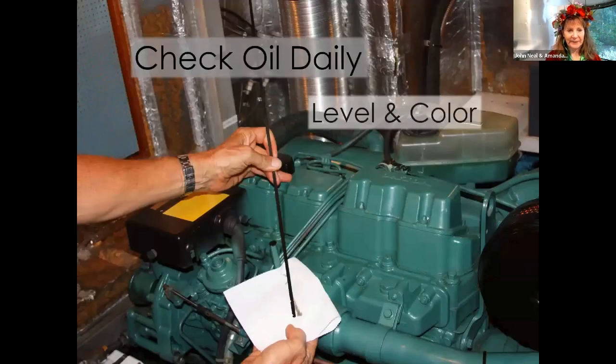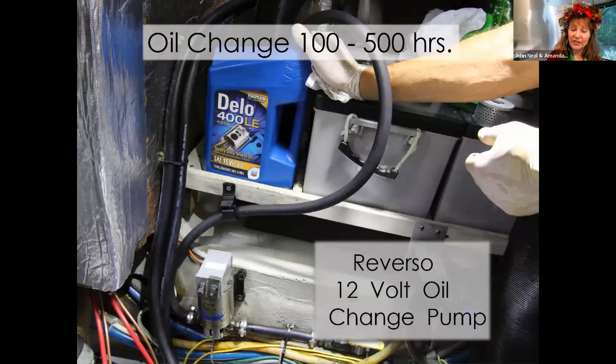So before you start up, you are checking the dipstick, you're checking the oil color and the level of the oil. If it's white and milky, you know that you've got a problem. If it's really, really grubby and dirty, it's time for an oil change. But dipstick will determine the state of your oil. When do you do an oil change? It depends on your model engine, so between 100 to 500 hours. Our new engine goes twice the life of our old engine for the engine oil.